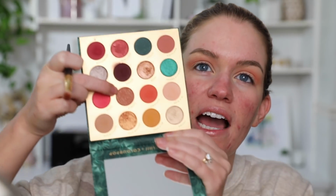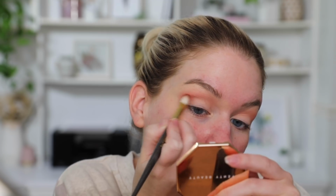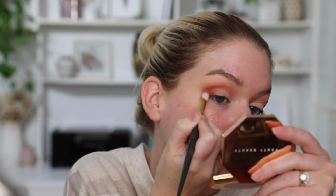Maybe I'll go for that brown right there. It has a shimmer to it, but I think it'll actually be okay in the crease. I don't think that shimmer will show up much. So I'm gonna put that through my crease just to mimic that browny red terracotta color from the other palette that we were using. And same thing, just lightening my pressure as I blend upwards. It's a nice color.